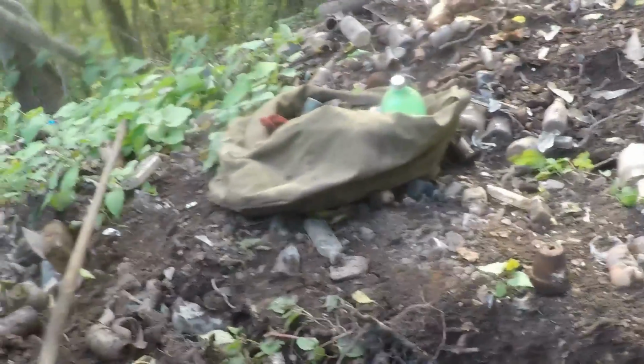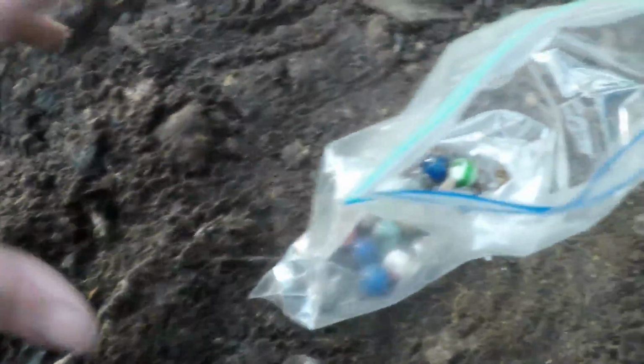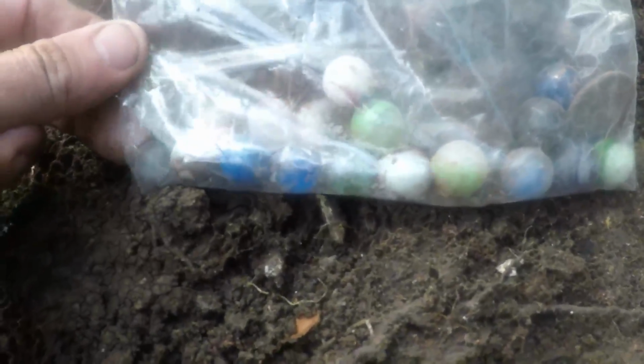Later. Here, let me wipe this off real quick. I'm just soaked again. It's so hot. There we go. I got that whole bag full of stuff filled up. And here's, let's see here. Here's the better finds. Lots of marbles. I got that big military button. There's some real nice marbles in there. I found all these in about 2 hours. But that's about it for me.